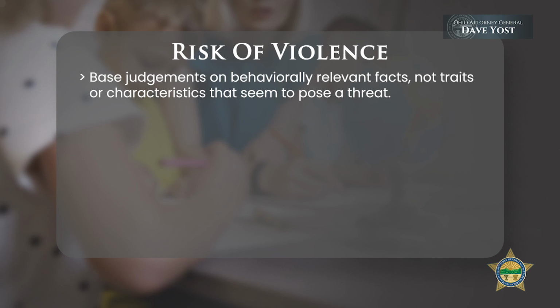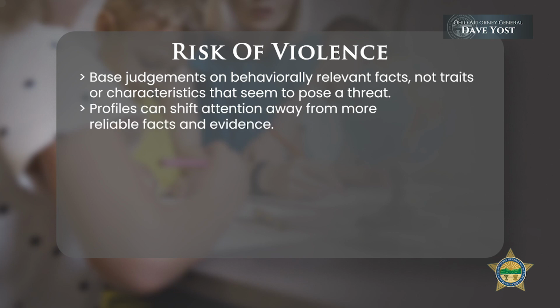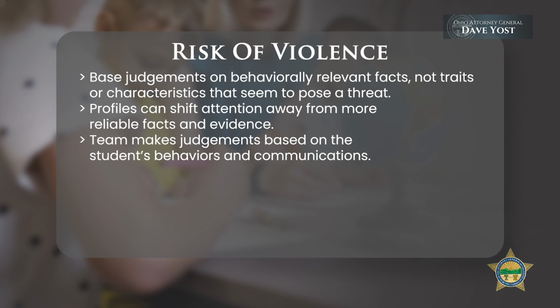The team should base judgments about a student's risk of violence on an analysis of behaviorally relevant facts, not traits or characteristics that might seem to pose a threat. The use of profiles can shift attention away from facts and evidence about a student, which are much more reliable. It's important that the team make judgments based on the student's behaviors and communications.